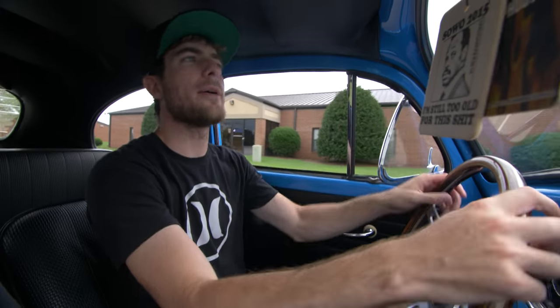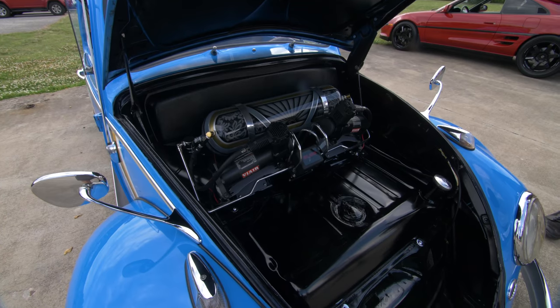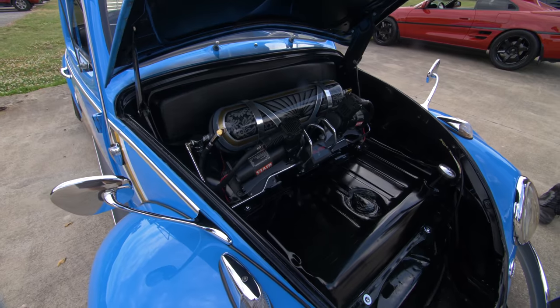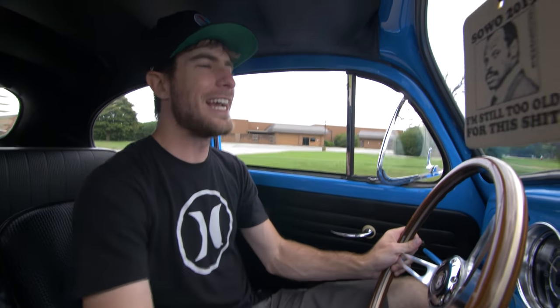Back in the day, oh, there we go. So that was the air compressor, because this thing is on bags. This thing is pretty much a show car. It just looks absolutely beautiful because every time you try to drive this thing on the highway, something goes wrong. Unfortunately, one time he was at a show, he did a burnout and the transmission mount just completely blew apart. Another time, he hit a bump on the highway and the fuel tank flew up and around.